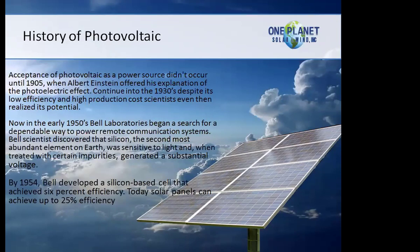So, the history of solar energy or photovoltaic PV systems, PV stands for photovoltaic, dates back quite a long time ago, and a lot of people don't realize that. The acceptance of photovoltaic as a power source really didn't occur until 1905 when Albert Einstein offered his explanation of the photovoltaic effect, the PV effect. Continuing into the 1930s, despite its very low efficiency and high production costs, scientists even then realized its potential.